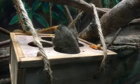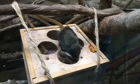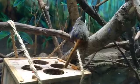Now with tamarins, not to get too scientific here, it is very important that the offspring watch their parents raise other offspring. This is how they learn their parenting skills. They actually help out. These guys are a little young, but when the parents give birth again in a few months, they will actually help the parents raise the offspring. And this is where they learn the parenting skills, and this is incredibly important. This is a learned behavior as much as it is an innate or evolutionary behavior.